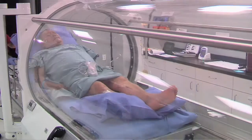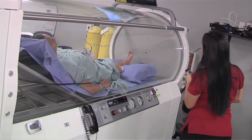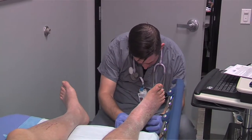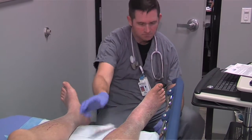There are more advanced modalities like hyperbaric oxygen, which Desert Regional has here, which can deliver oxygen much more effectively to the source of the wound and heal it much more quickly. With the diabetics, even with appropriate wound care, with appropriate offloading, with all the work that we do at the hospital, the body's ability to heal is much more delayed with diabetics.